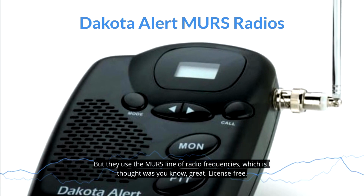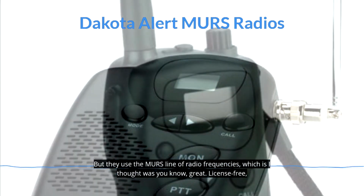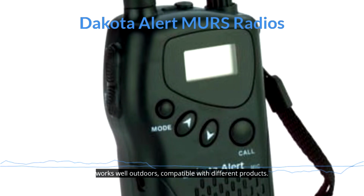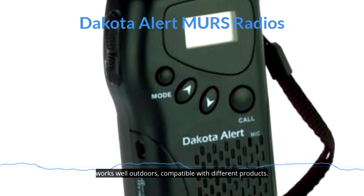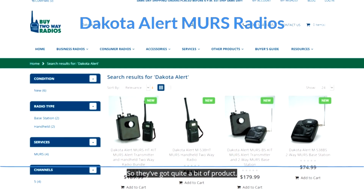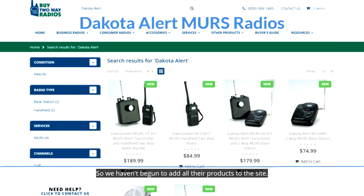But they use the MURS line of radio frequencies, which I thought was great. License free, works well outdoors, compatible with different products. So they've got quite a bit of products. We haven't begun to add all their products to the site.